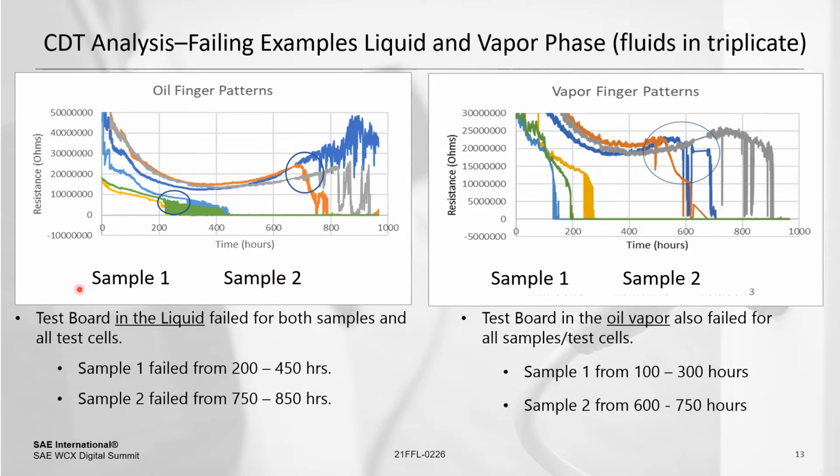We have two samples. Sample 1, as you see here in resistance in ohms, has max resistance, or high resistance, at the beginning between traces. Those are between copper traces on the circuit boards. And as time goes on, you can see them reducing until finally the conductive deposits are conducting.